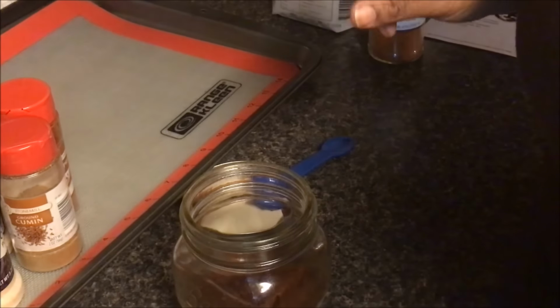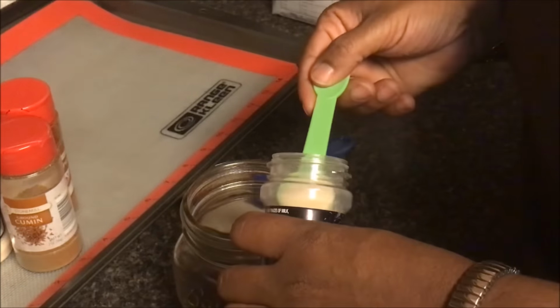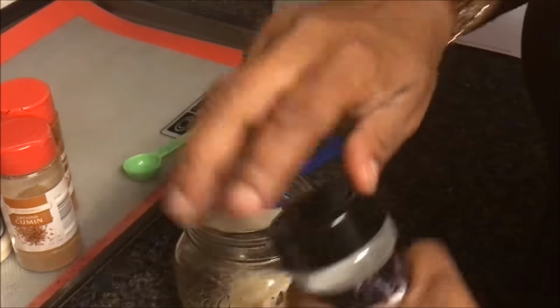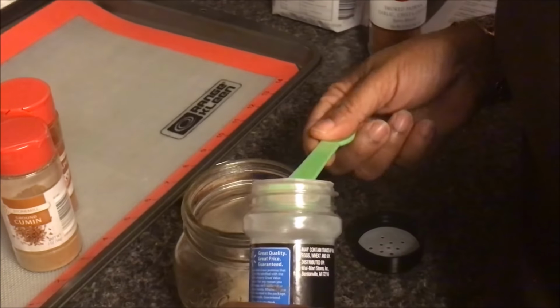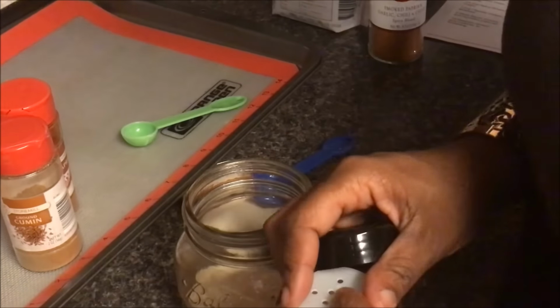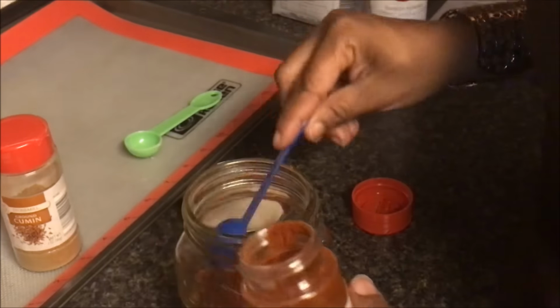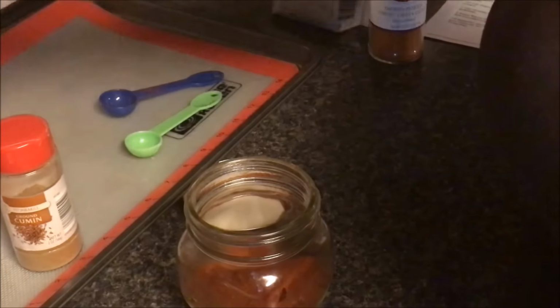I'm going to do 1 teaspoon of onion powder. Then I'm going to do 1/2 a teaspoon of garlic powder. I'm going to leave out the red pepper flakes because I don't have any, and I don't have oregano. But I'm going to do 1/2 tablespoon of paprika. Ooh, or a little more, just depending on how you look at it. And then 2 tablespoons of cumin.